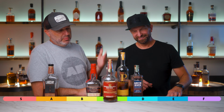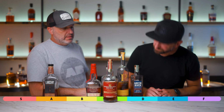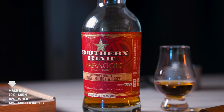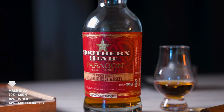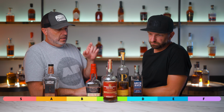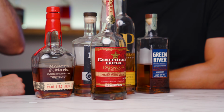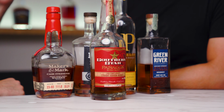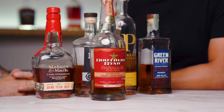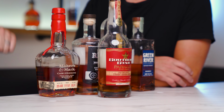The proof on this particular bottle is 109.8. Price, roughly $65. Mash bill, 70% corn, 16% wheat, and 14% malted barley. So it's basically the same as Maker's. Age is non-age stated. This comes from Southern Distilling Company in Statesville, North Carolina. NC, how about that? This is an underdog worth paying attention to.